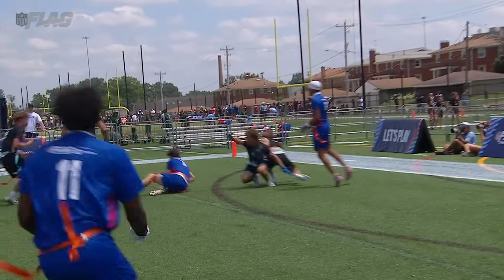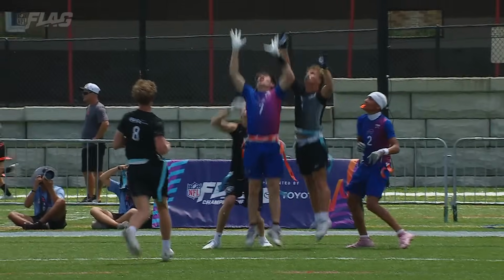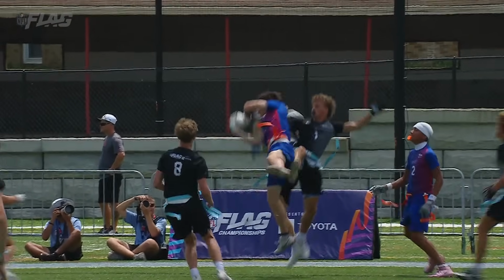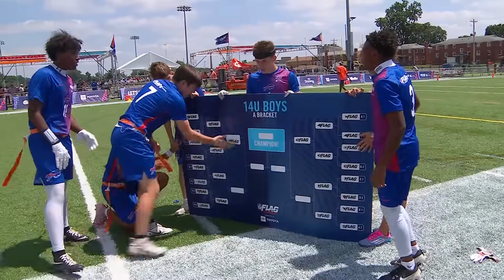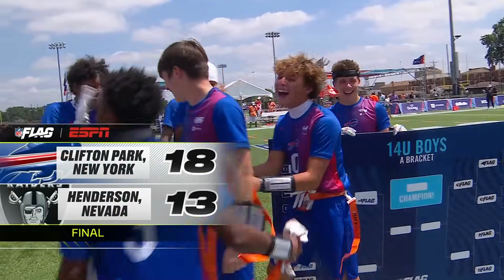Wow, what another dramatic play here this afternoon in the quarterfinals. Jeffrey Jones is the head coach of this group from Clifton Park, New York. Slap it right on there, Sean Finnegan. You bet. 18-13.